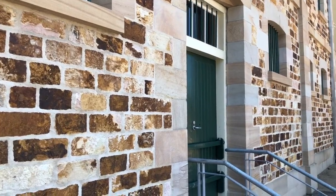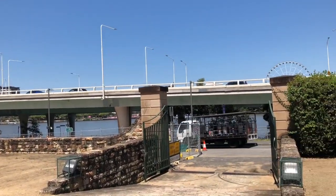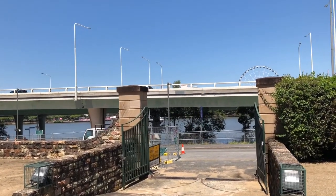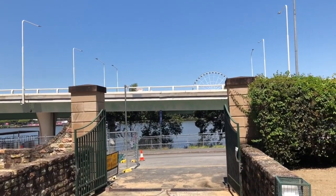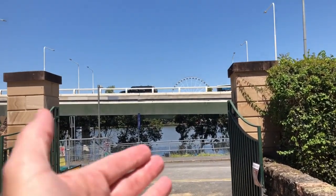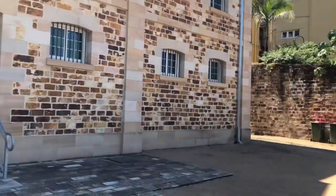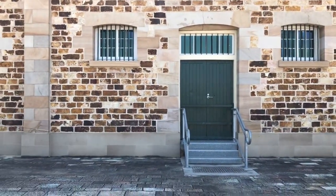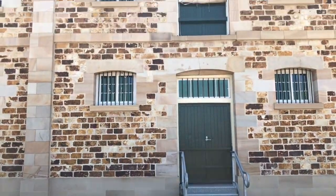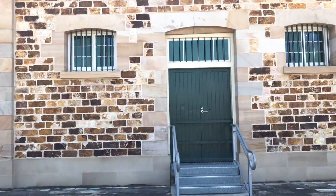So here's the front of the building. You can see down there, there's the river. And there was a wharf there called King's Wharf. And that's where a lot of the produce from the early days of the colony was brought up from there and up here to the entrance of the Commissariat Store. It's almost like a food prison, a place to store all the goods so that the colony could survive.